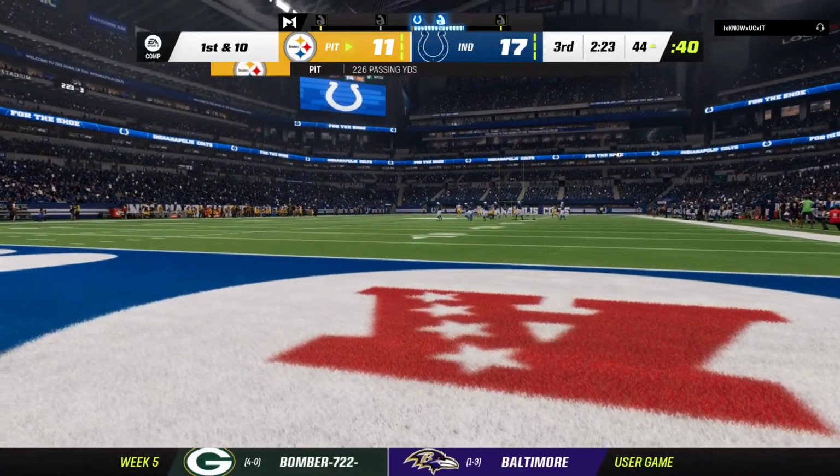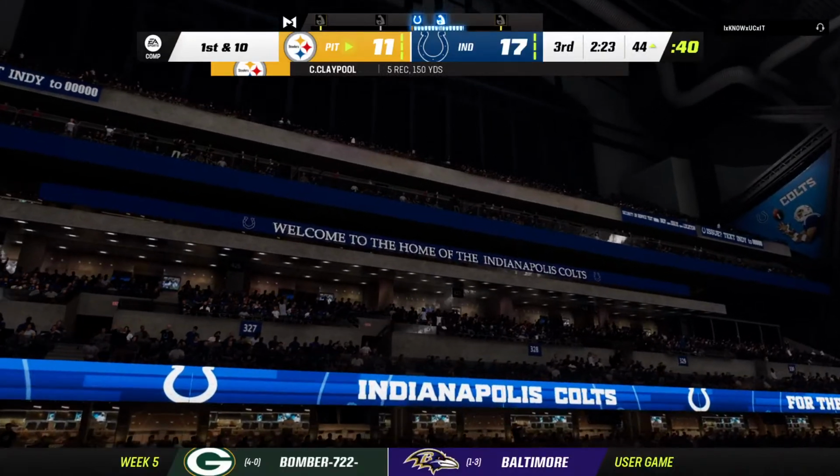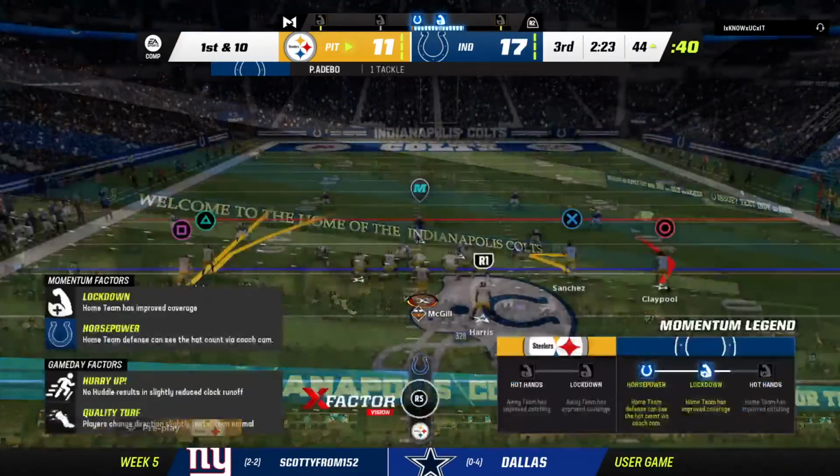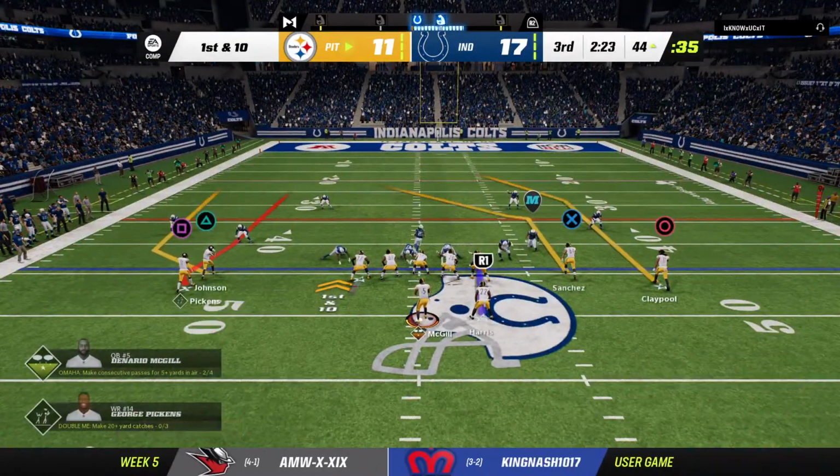What a game it's been for this duo. They remind me of a good comedy team. They know how to play off of each other so well. No matter how one riffs, the other's right there to pick them up, and they are shredding them in this ball game.